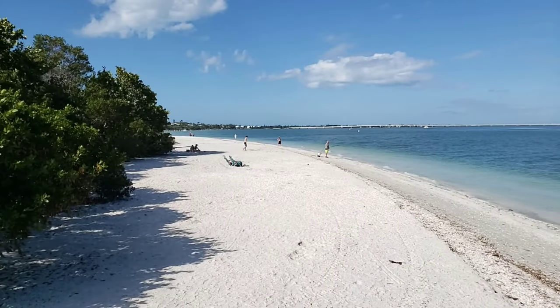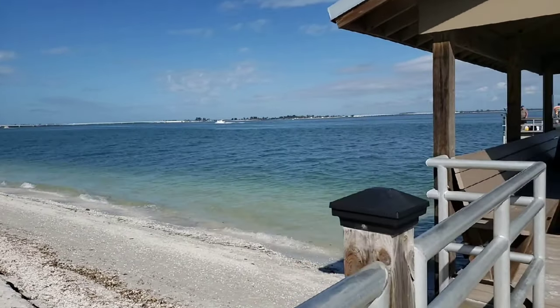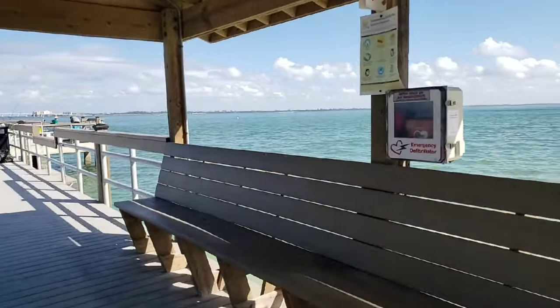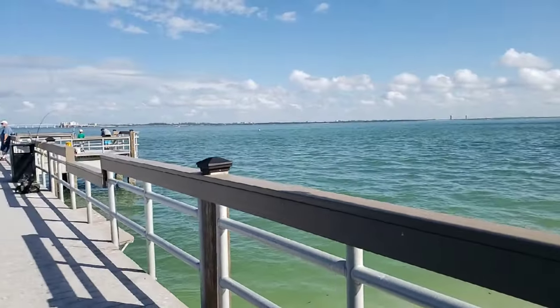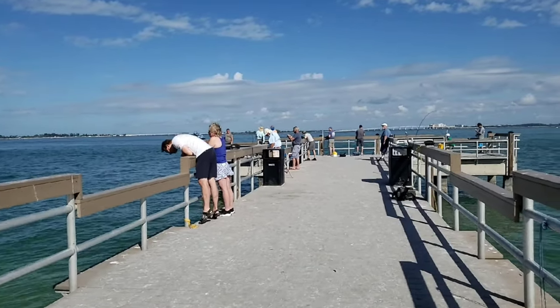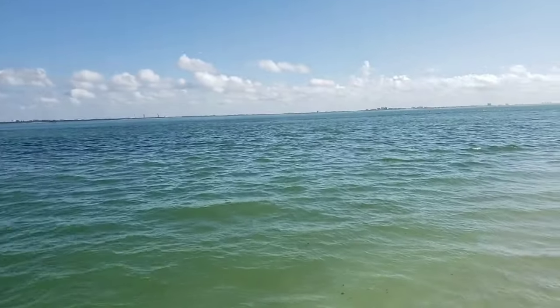There are bench seats on the pier and a shelter providing shade, but usually the dock is breezy and cool, even on the hottest summer day. Expect to see dolphin, flying fish, stingrays, and shorebirds, as well as hungry pelicans looking for an easy meal. In winter, ospreys regularly nest in the wildlife refuge nearby.